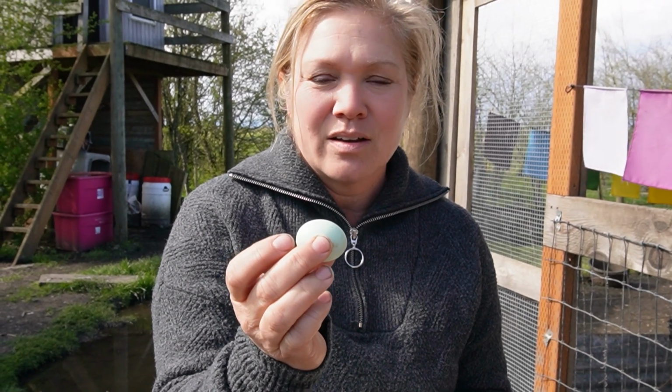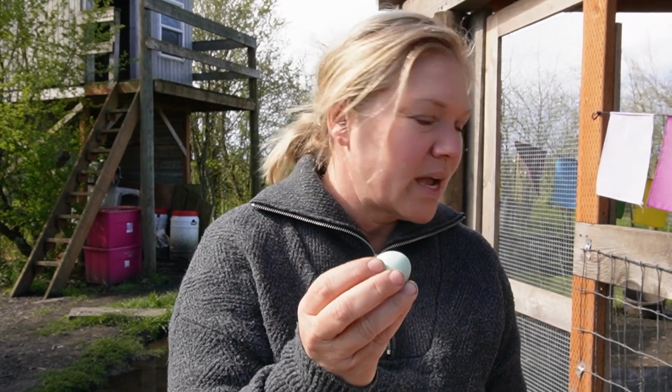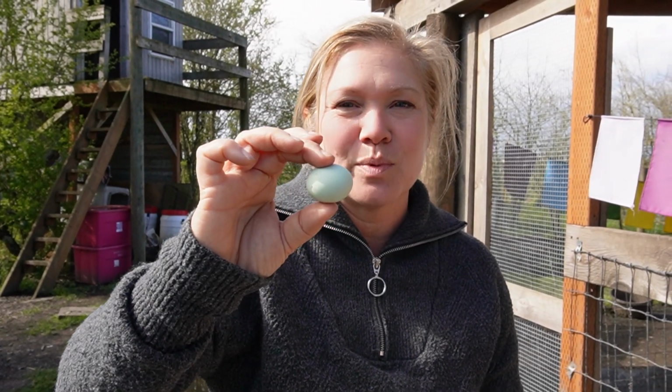We don't have any new. So, or it just might be like a little bloop. I don't know. I think it's super cute, so I was gonna take it in and show Braden. I've found 2 of these so far.